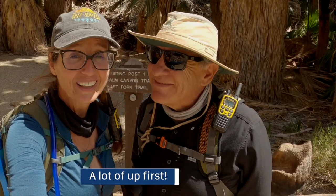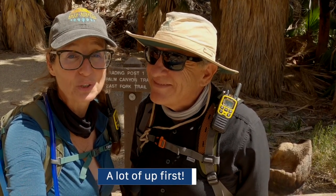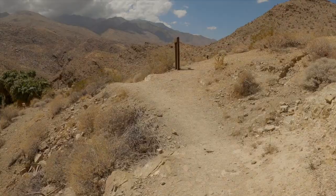We're going to take the Victor Trail back down to the trading post. Adds a mile, but I think it's going to be worth it. It's a new trail for us, so here we go.